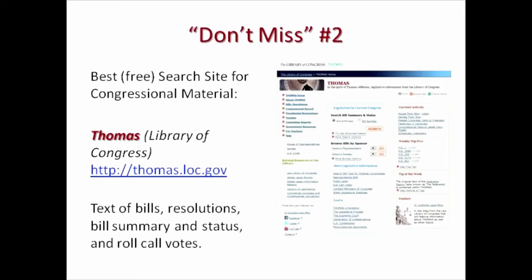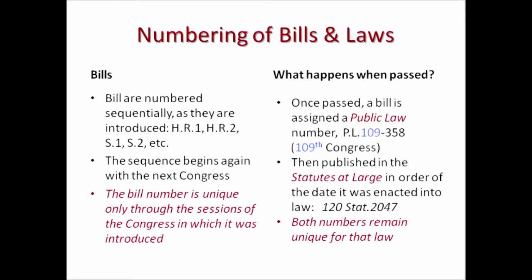Here's our second don't miss of the day. Thomas was created by the Library of Congress. It has improved a great deal over time with respect to content. It includes the texts of bills introduced, resolutions, like House Resolution 22 in the current Congress resolving to reduce the amount authorized for salaries and expenses of members in 2011 and 2012. You can also see what's happening with a bill as it moves through the lawmaking process, through various committees, and when it's finally brought to a vote, see the roll call vote for that bill.